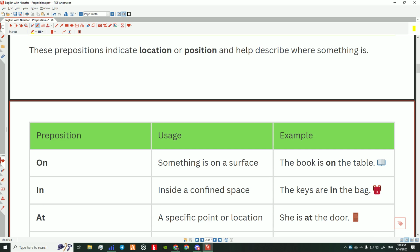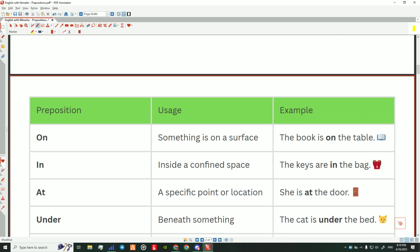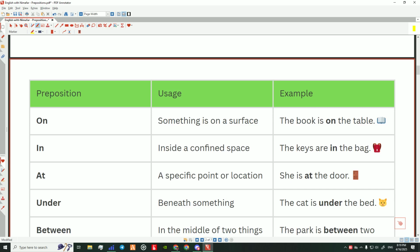Next one is "under." Of course, this is pretty simple, pretty easy. I don't want to just waste the time because we have some quizzes and some exercises to do together in the class at the end of the class. So we're going to save some time for this. "Under" means beneath something. The cat is under the bed, beneath something.